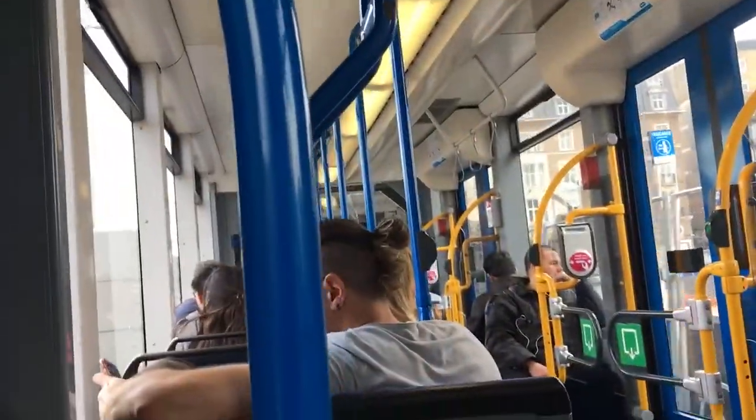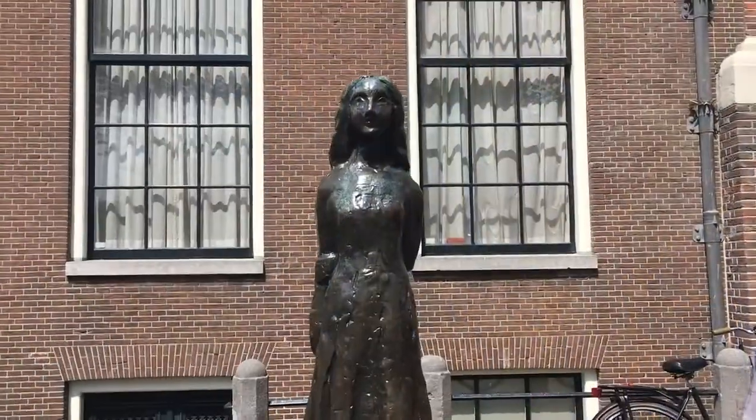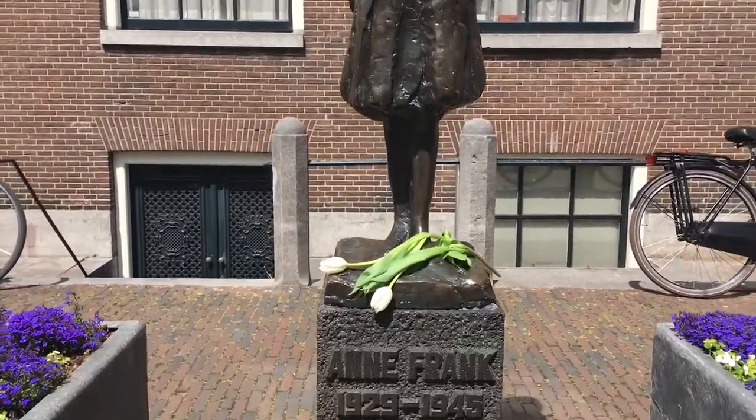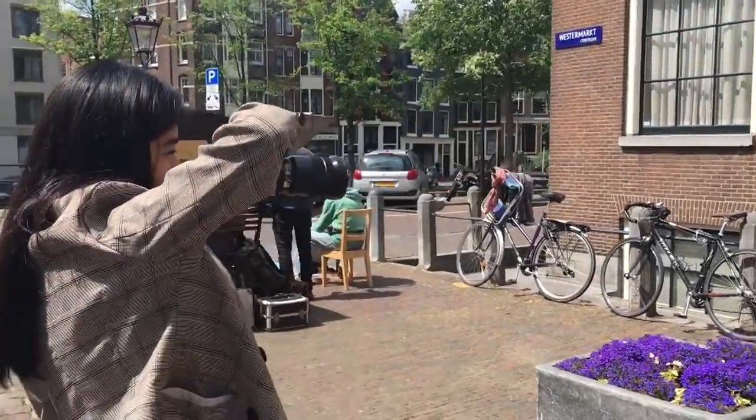So we're going now to Anne Frank. So this is the statue of Anne Frank. My daughter wants to see her house. Yes, we're heading to Anne Frank house.